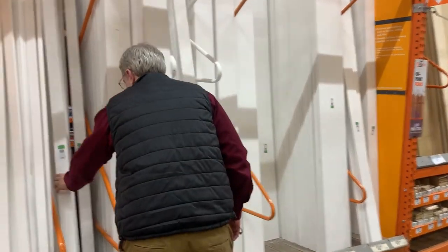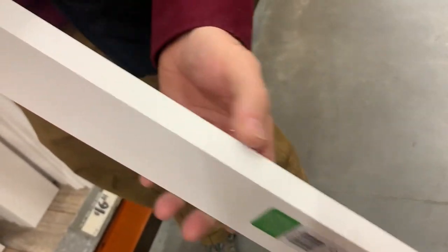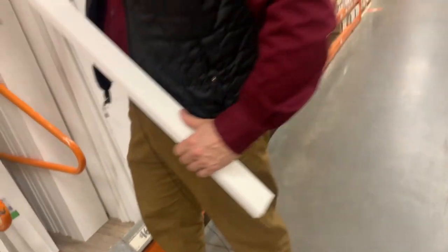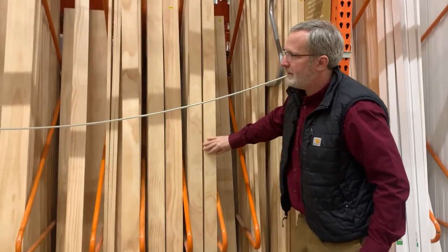Some of this material, if it's going to be painted in application, it comes with a primer coat. One interesting thing, one reason why this material is very straight is the fact that it's jointed up by individual pieces that are oftentimes finger jointed. So you can see that finger joint in here. This is a little less expensive because it is finger jointed and not cut from one solid piece of material as you would have in the stain grade material, which is down here.